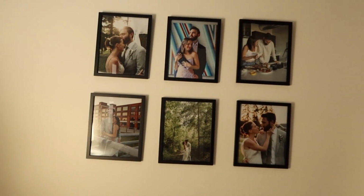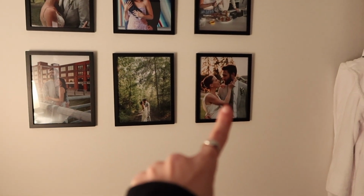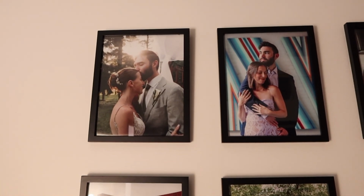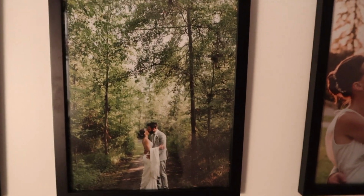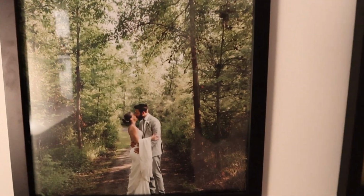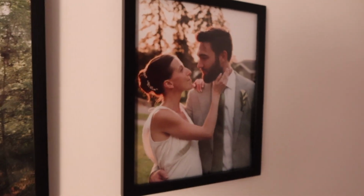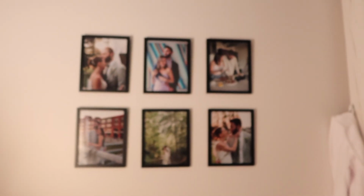Literally love it. And I updated this gallery wall too. So that photo, that is one of mine and Matt's absolute favorites. That photo and that photo. I love how it looks. It's so nice to have wedding photos as a part of it now.